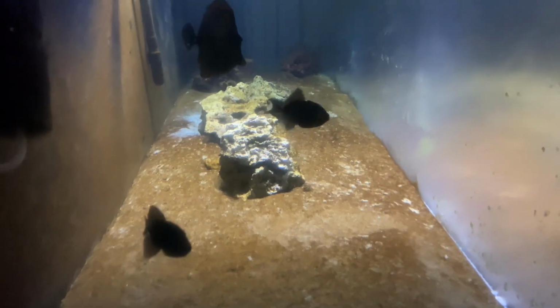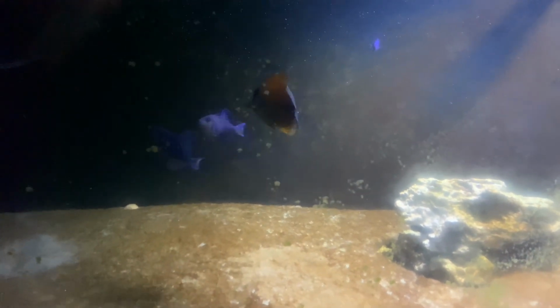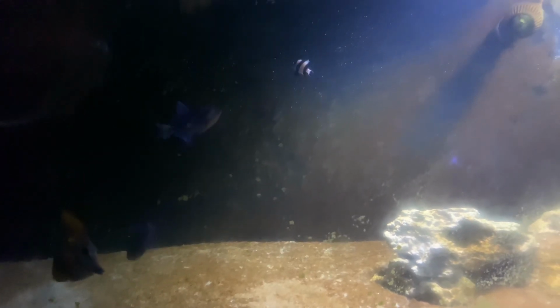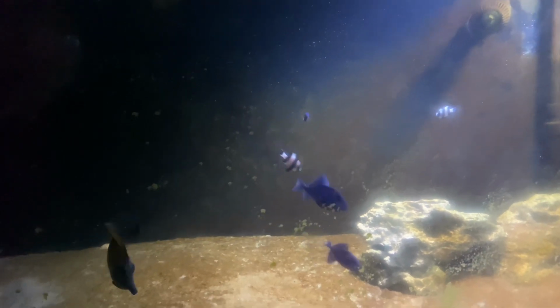We have, it's in the dark. Let's see if we can move them into the light a little bit. There we go. We have 2 triggers, and I'm excited because they're still alive, and I usually kill them. And then we have our damsels up there, and my Scopas tang, which is usually the only thing that I can keep alive. I ended up getting some seaweed pellets, and that's doing wonders because they need that, and I'm fairly new to saltwater. I know what I'm doing when it comes to water changes and some of the maintenance, but as you can see, stuff still dies. So I gotta figure it out.